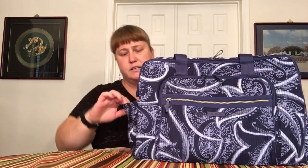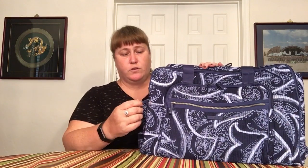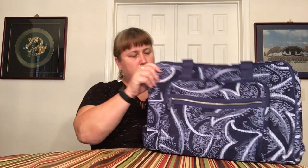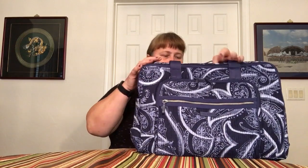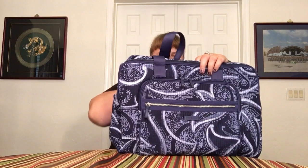Now, the Lighten Ups and the Deluxes have a side pocket, just one on the one end, and it is plenty big enough for a water bottle, or I actually put my all-in-one crossbody wristlet in there because that was my on-the-go wallet for travel, and it worked great. All right, so inside everything is the same as we just saw on the Lighten Up, and the luggage tag matches perfectly. All right, so that's the Deluxe Weekender.